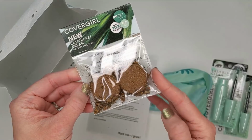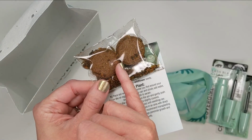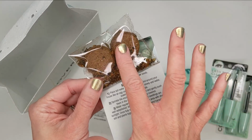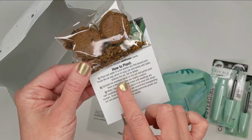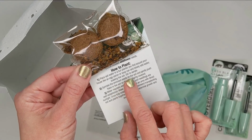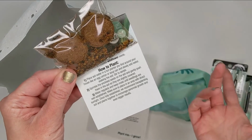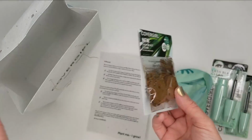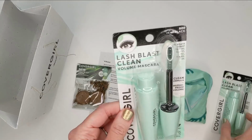And then the last thing they sent me is wildflower seeds as well. So they have a little soil cake. You're supposed to just wet this and then put these seeds into that, stir it around. It says you can put it in something you have around your house, like an egg carton or a soup can, and just start growing them. And then you can always transfer them either outside or to another container. So this is so cute. But anyway, back to the mascara.